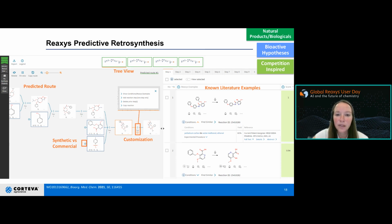So even though this first example is just a benzyl deprotection, you can see a familiar search result where the experimental procedure can be toggled on and off. You have the reference, the yield, and the score on the right is like a feasibility score. So that also helps you rank the feasibility and similarity of the known literature examples.